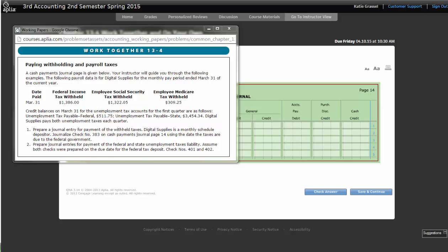Instruction number 1, prepare a journal entry for the payment of taxes withheld. Digital Supplies is a monthly scheduled depositor. Check number 383 in the cash payments journal, page 14. Use the date the taxes are due to the federal government. Wow, that's a lot of cryptic information. Now, when you take a look in section 13.4, it's going to give you the dates that payments are due. And it is all relative to how much they have to pay in taxes.